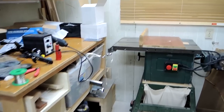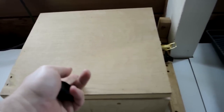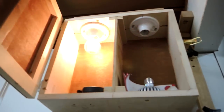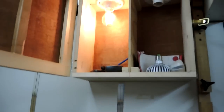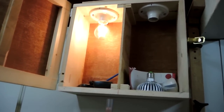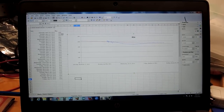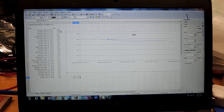So here in my workshop, I've been running a long-term test with a box that's on the wall. And what it has is a filament LED light bulb. The box comes from an earlier experiment with some grow lights. But you can see the bulb's been sitting there on one side, and it just runs away for hours on end. Well, it's now well over a year that I've started this experiment.